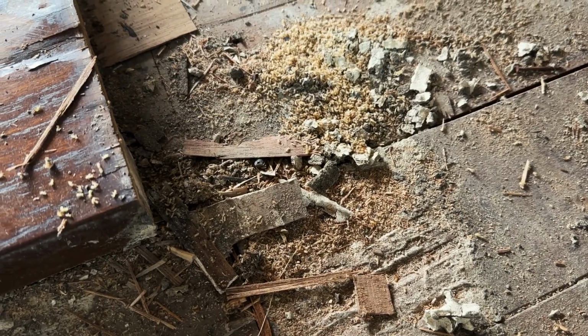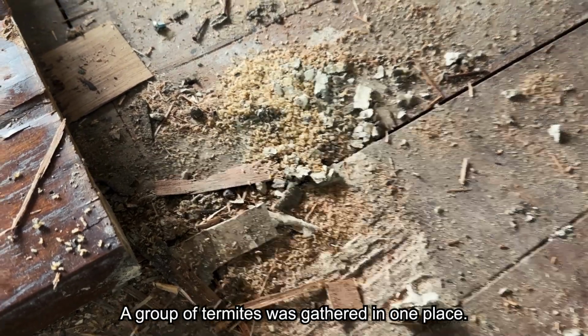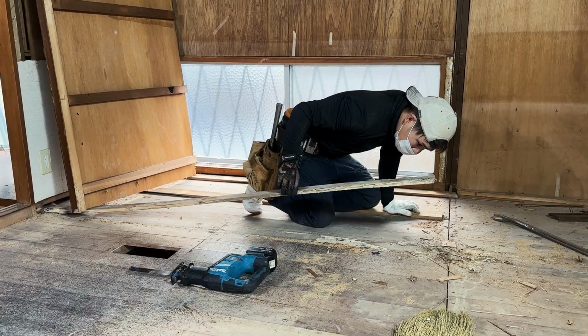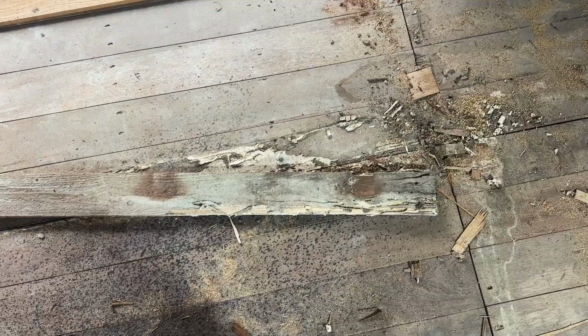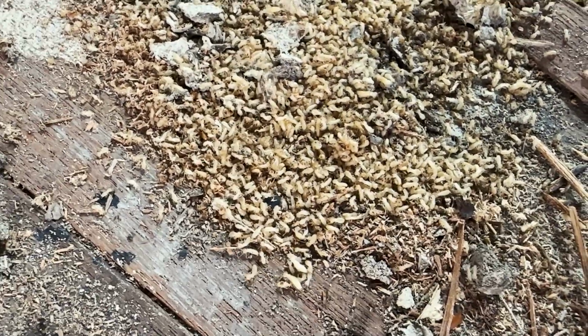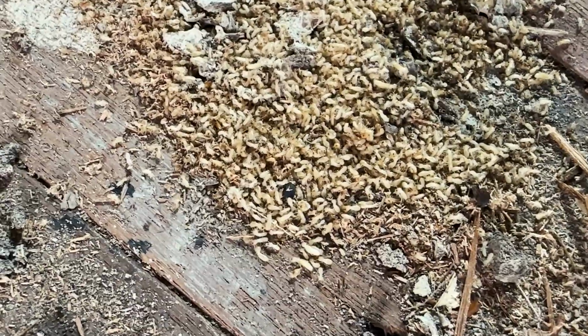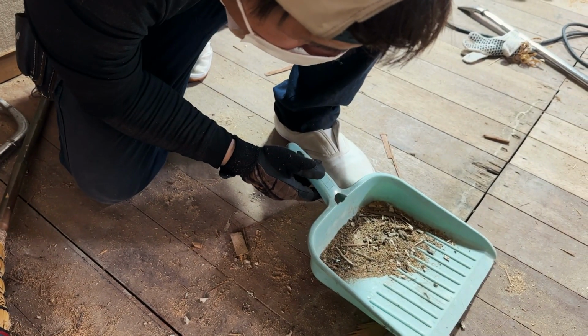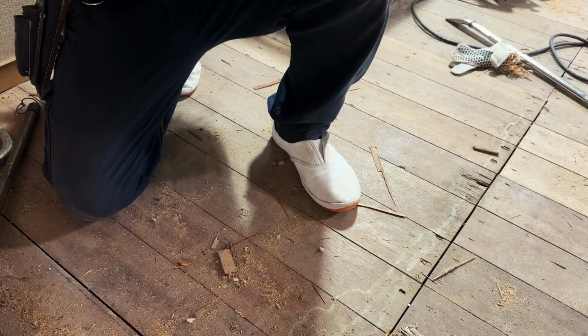A group of termites was gathered in one place.